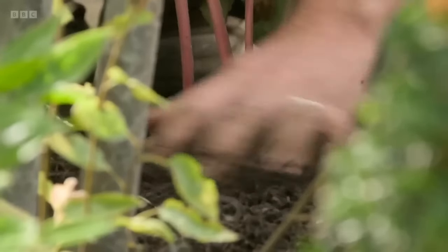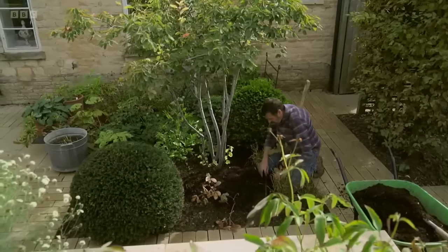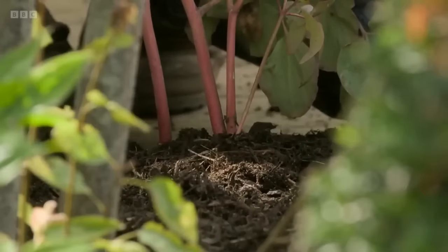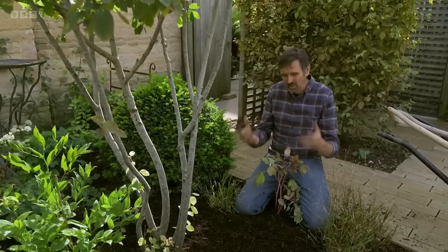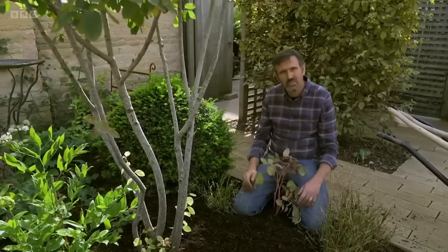I'm putting down about 50mm of well-rotted manure with a little bit of composted bark. So what that'll do is, first of all, it'll lock the moisture in. It'll keep the weeds down. But also, for me, the most important thing is over time, it'll rot down and it'll put goodness back into that soil.